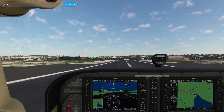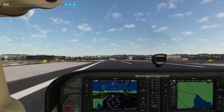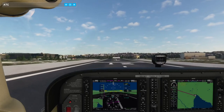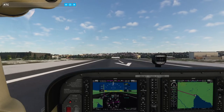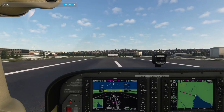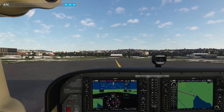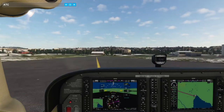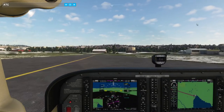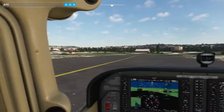Down. Control it on the runway. And there we are. So, where are we headed? Oh, they got pumps over there. We'll head down there.